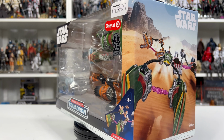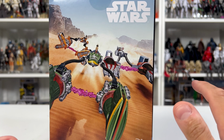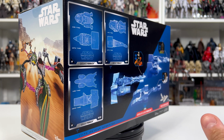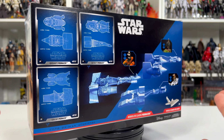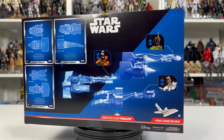So that is a big goal for me within this line, to be able to get all the pod racers, because that'll be done for the first time ever within Star Wars history. We do not have all the racers whatsoever. And then obviously my second big want is going to be the Ebon Hawk, and I will be saying that until I'm blue in the face, until we get that vehicle.